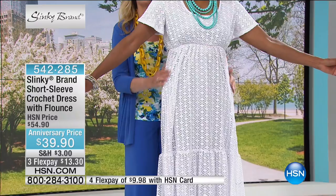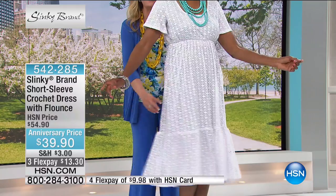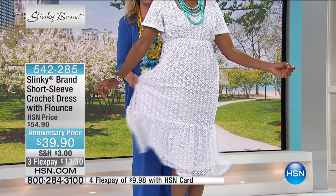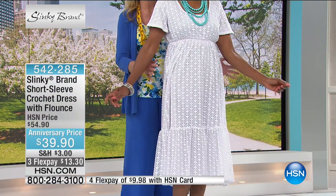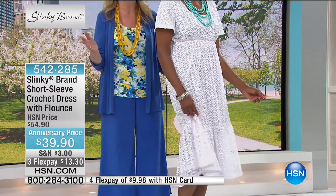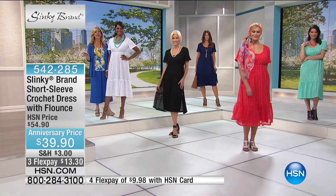Look at all that. And look how it just gives her the most slenderizing, elegant, sophisticated look. And that flounce peasant hem bottom, hot, hot, hot. I mean, she could be going dancing to a party, summer barbecue. What a chic, elegant look. I mean, I can't even believe the price.